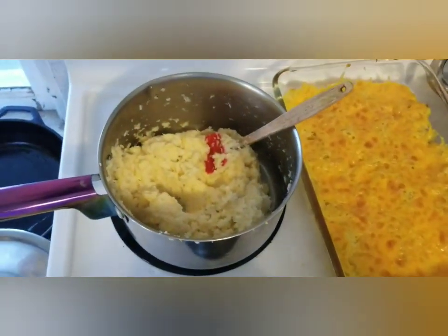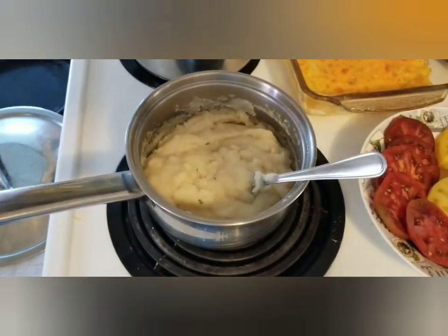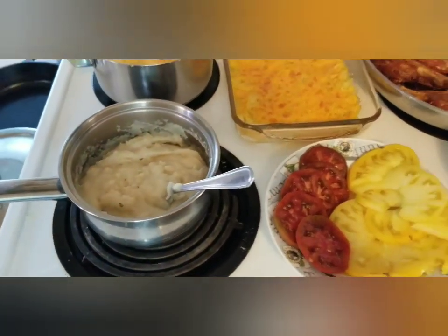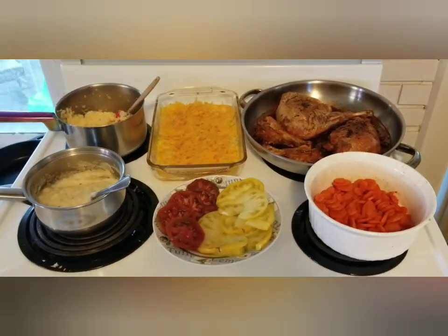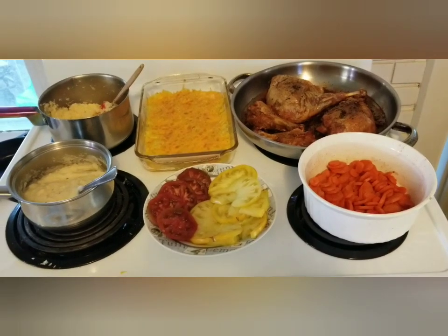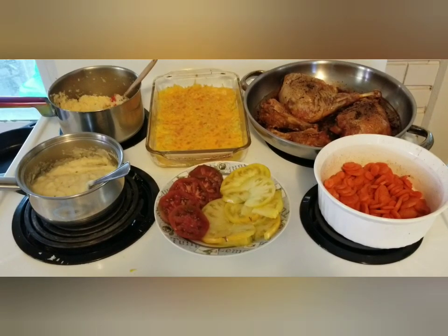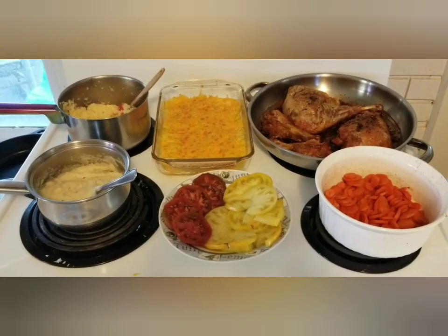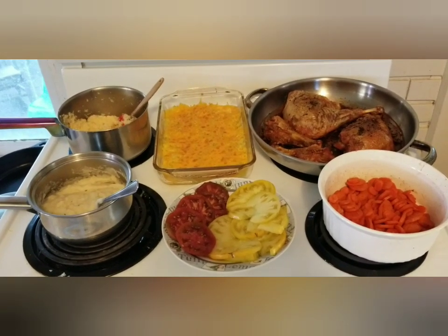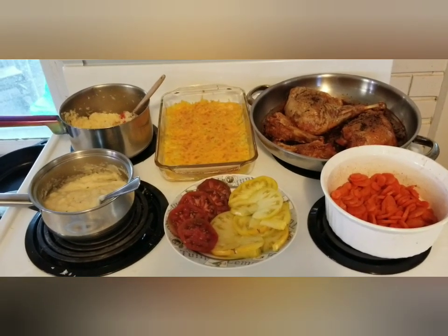Back here is some cheesy mashed cauliflower for my husband and I, and this is a box of the roasted garlic mashed potatoes from the food pantry. So yeah, this is a big meal. I traditionally on Saturdays cook what you would think of as a Sunday after church meal or a Sunday dinner, depending on where you're from, dinner or supper. But I always do this on Saturday, so we have leftovers on Sunday.